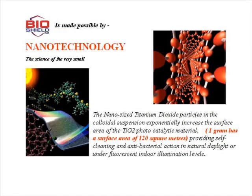Bioshield is made possible by nanotechnology, the science of the very small. The nano-sized titanium dioxide particles in Bioshield exponentially increase the surface area of the photocatalytic material. In fact, 1 gram has a surface area of over 120 square meters, providing self-cleaning and antibacterial action in natural daylight or under fluorescent indoor illumination levels.